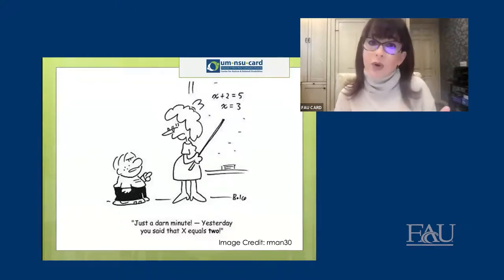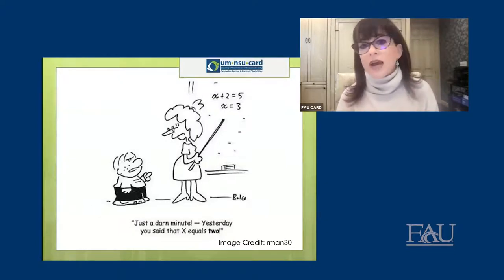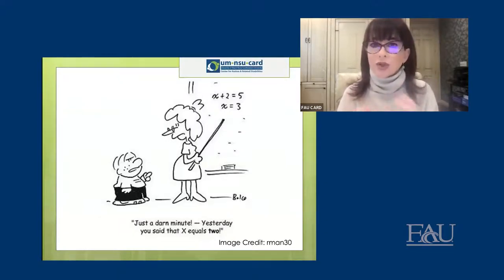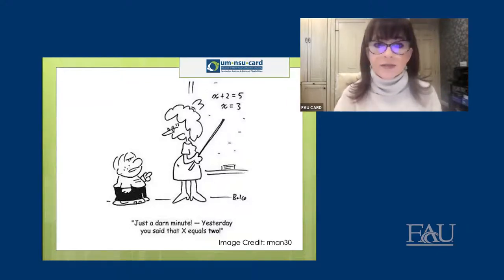Well, the day before, the teacher was teaching equations, and x did equal 2. The student took the value of x at face value and was not able to understand the abstract meaning of x and that it changes based on its context, its equation, its placement in an equation. Math can be very confusing for our children. Math involves a lot of language, as do reading and writing, and we're going to talk about that. This is just a little cartoon to demonstrate the frustration that a lot of our students experience.